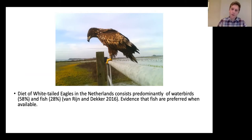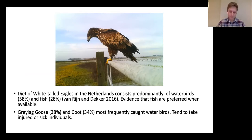And the Dutch have done some really good studies on the diet of those breeding birds. And what they find is that they predominantly take water birds. That's about 50%, 58% of the diet, and fish constitute 28%. But again, there was evidence that fish are the preferred prey source when they're available. And when it came to birds, then greylag goose and coot were the most frequently caught water birds. And the greylag geese principally related to gosling greylag geese.